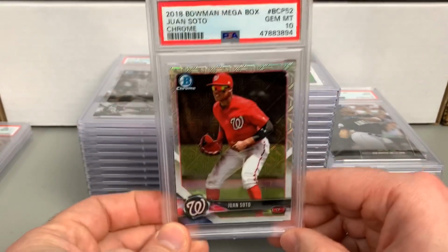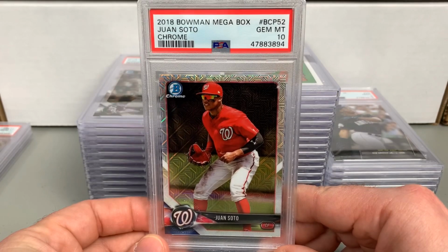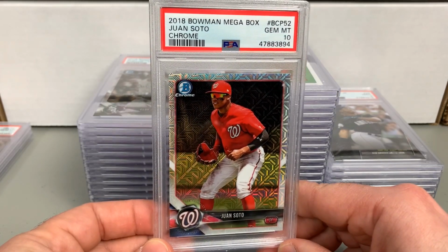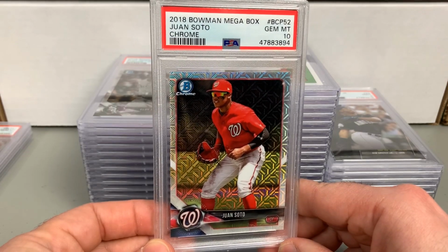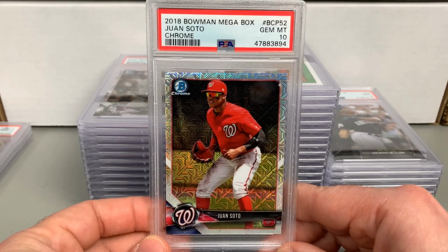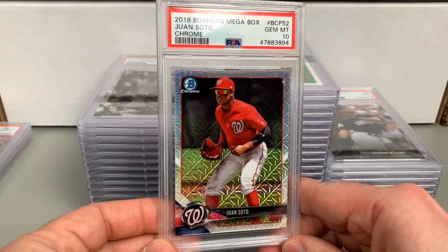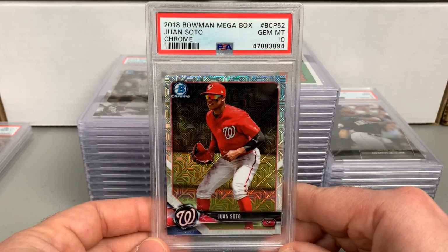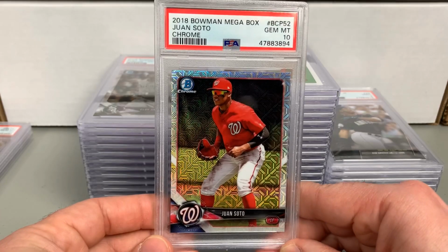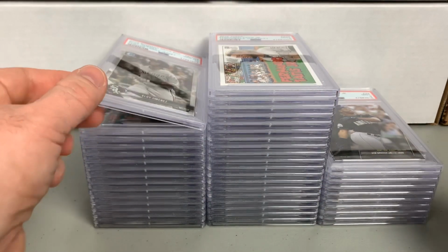Here's a Juan Soto, another afterthought in the 2018 Bowman Mega Box. I believe 2018 was his first Bowman base card. This one received a Gem Mint 10. I know he obviously had a first Bowman before that, but I believe it was only an autograph he was in. Could be wrong, but I'm pretty sure that's the case. But Gem Mint 10 on this. This card has grown in popularity quite a bit, risen in price, so nice one there.